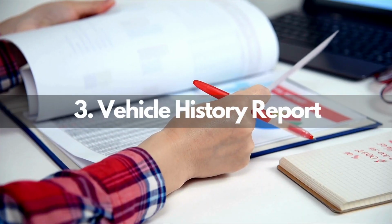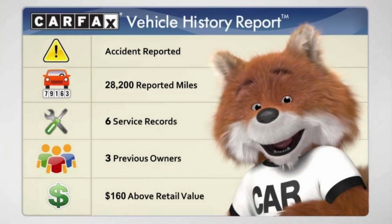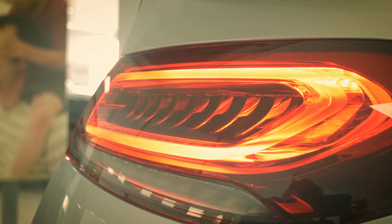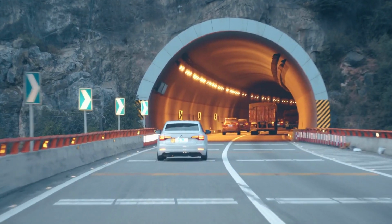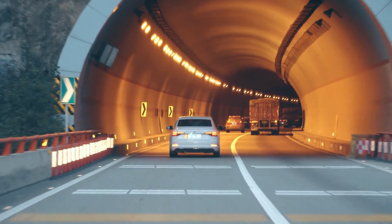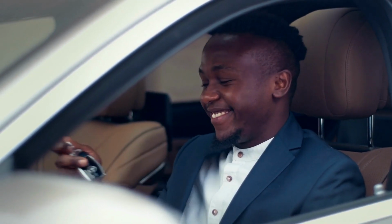3. Vehicle history report. You'll receive a complete vehicle history report detailing past accidents, title history, and mileage verification. On top of that, extended warranty options. Most CPO programs in Ontario offer an extended warranty, providing additional coverage beyond the original warranty.